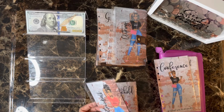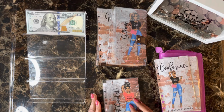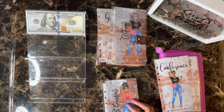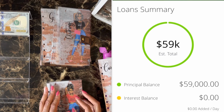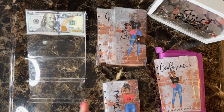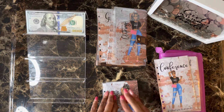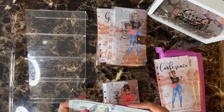And then for debt snowball, so you guys know my debt snowball is my student loan. And if you watched the last video, you will know that I made a $1,000 payment. So I'm gonna share with you guys I'm down now to $59,000 that I owe towards my student loans. So as I mentioned before, my goal is to save up $1,000 in my debt snowball cash envelope and then make that deposit towards my student loan while it's still in forbearance. So this paycheck, I'm putting a total of $300 into my debt snowball.